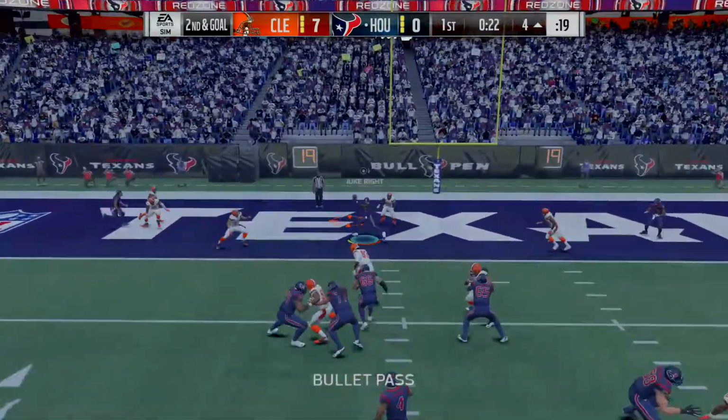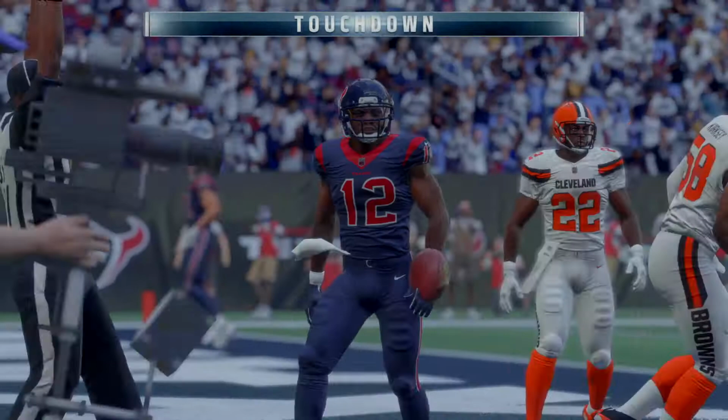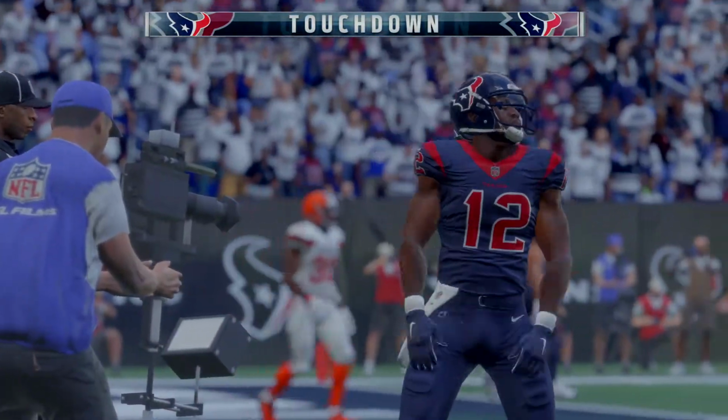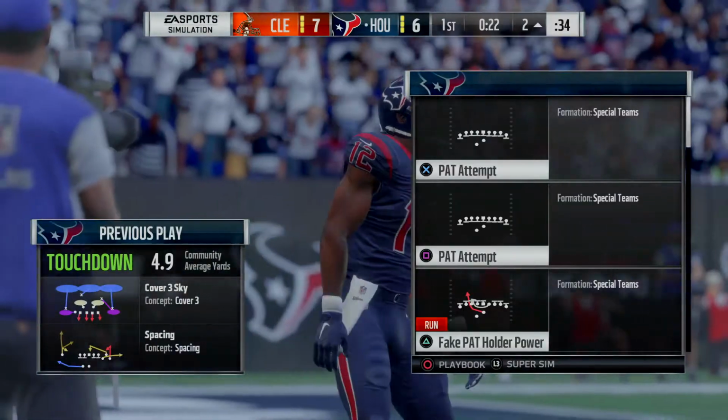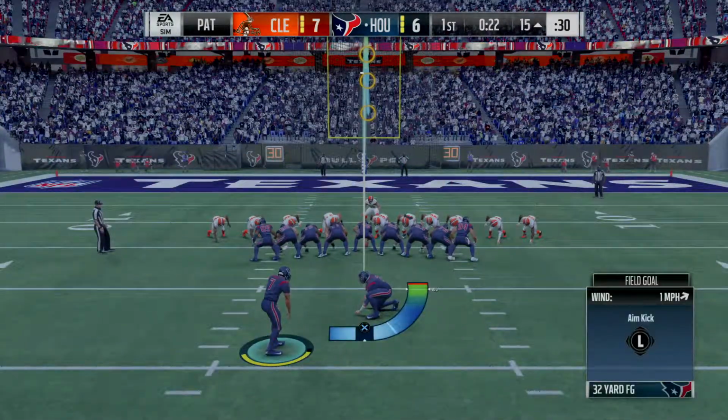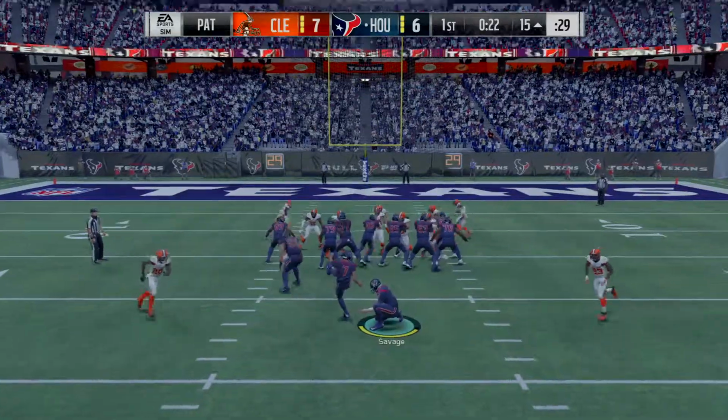To throw on 2nd is Watson. And got his man. It's caught. Touchdown, Houston. Bruce Ellington from 4 yards out. And the Texans are an extra point away from tying this football game.